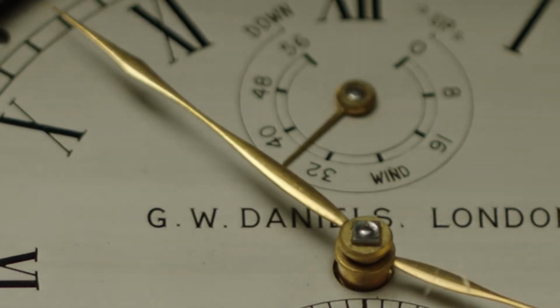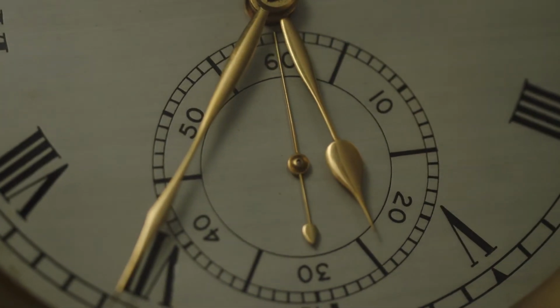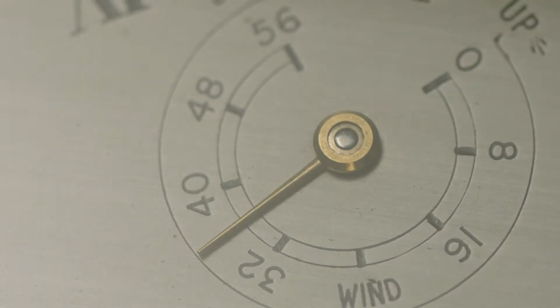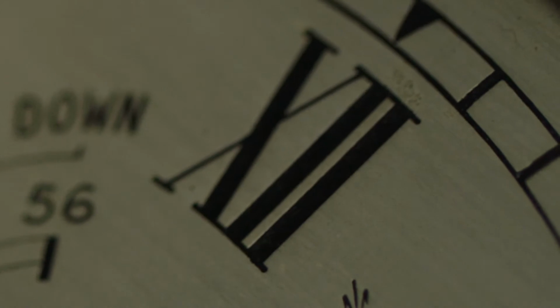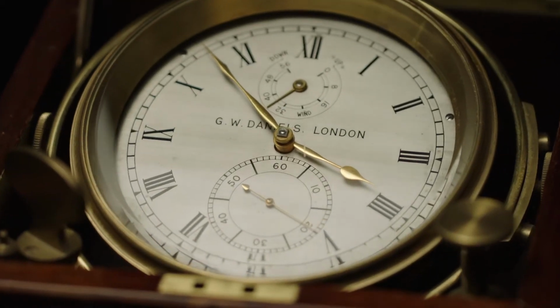The next watch takes us back to 1952 with the Daniels Mercer chronometer. He trained as a repairer, but he obviously had ideas for making, and he bought a raw caliber, a Rory Bosch from Mercer, the chronometer makers, and he had to completely finish and rebuild that watch. And that's something that George wouldn't have been trained in.